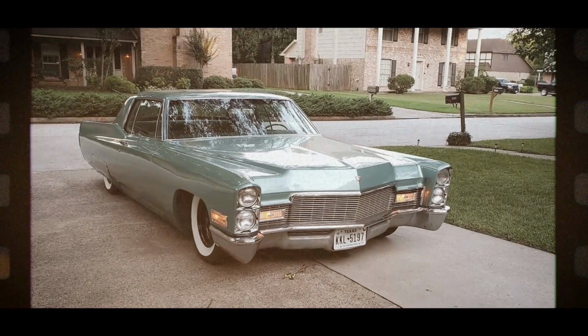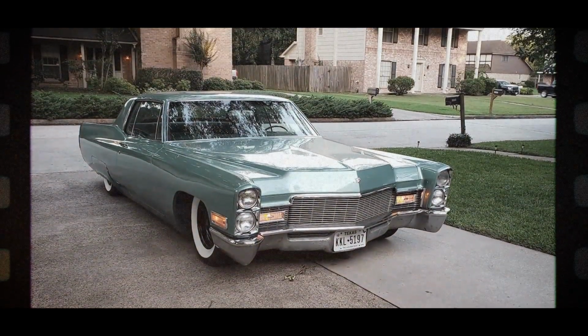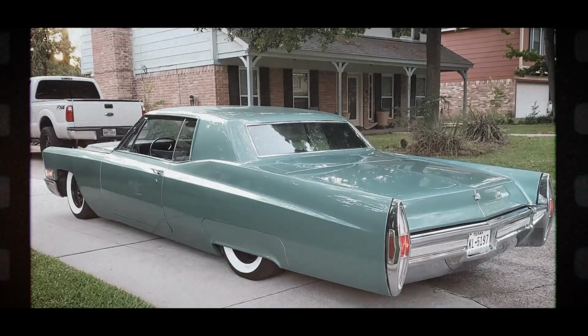We were always trading stuff back and forth. At the time I had a bagged 68 Cadillac Coupe de Ville, and we wound up trading some stuff back and forth, and I got the truck and he wound up with the Cadillac. Originally my intent was to just bag the truck and drive it with the original engine and the patina and everything, but it had some rust that needed to be addressed.